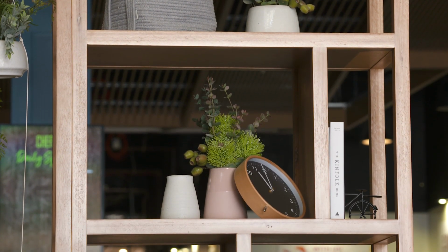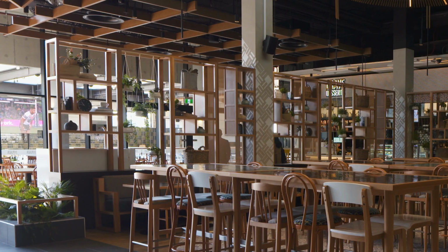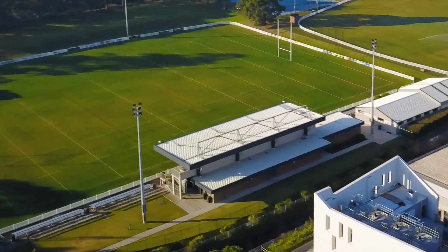I really like how this space is enclosed by basically room dividers, and they're very transparent, and they let me see out and they let the sunshine come in. And I've just noticed that I can also watch the big screen. Yes, you can see the rugby there. So the rugby league's on the screen, so it's all at the heart of everything in the club.